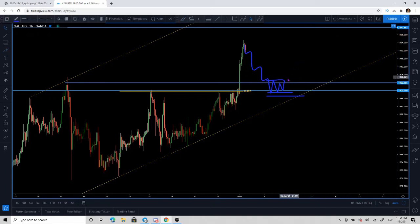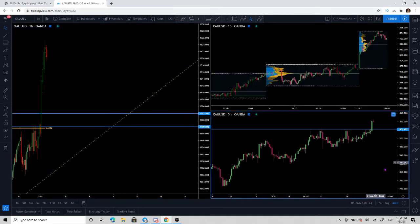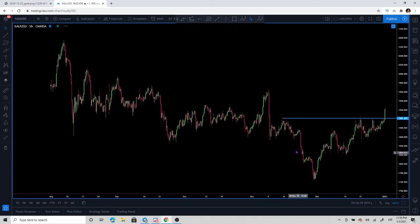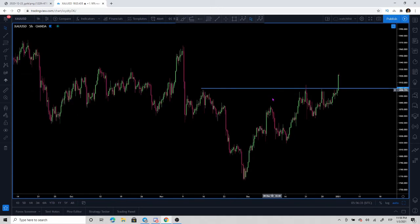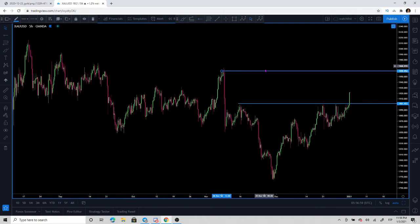Now, let's go to the higher time frames just to see the potential of gold moving to the upside, right? Now, if we look at the 5 hour chart, when I look at the higher time frames, we could be looking at the daily or the 12-hour chart. But the reason that I like to look at the 5 hour chart is because on the 5 hour chart, I get the defined moves without any of the noise, and I get the cleanest key levels in the market.